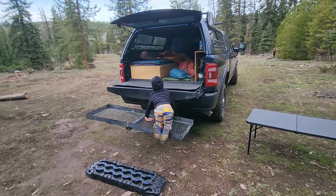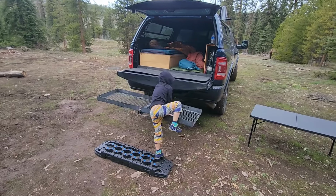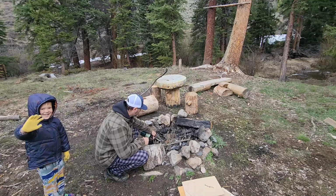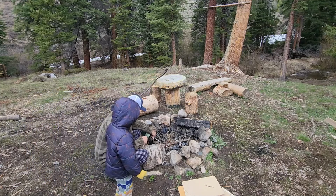That doesn't look very comfortable on your legs. There you go, that'll work. All right, go find a tree. Good morning, camera. Huh? I said, good morning, camera. Good morning.